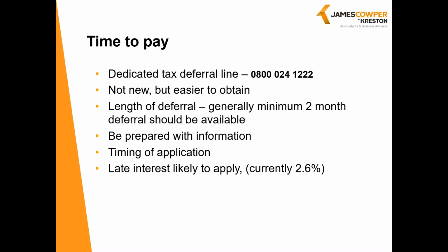What I would stress though, if you are making those calls, is be prepared with information. Although it is generally the case that the people on the other end of the line are very helpful and are agreeing to time to pay in a reasonably flexible way, they are no doubt asking for information. And one of the things that they will want to know is how your business has been impacted by the current crisis. Unfortunately, for most businesses, that isn't difficult to explain, but nevertheless, that may be asked. Also, they may ask about cash flow and how that is panning out, and other such matters.